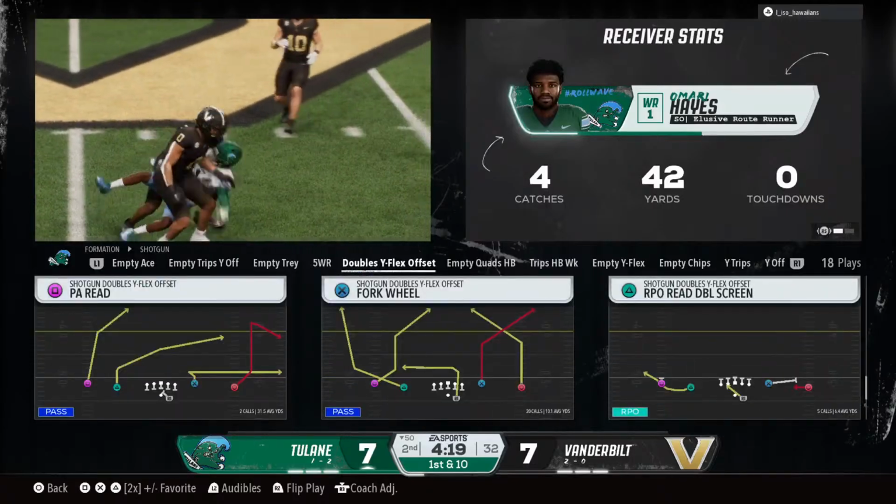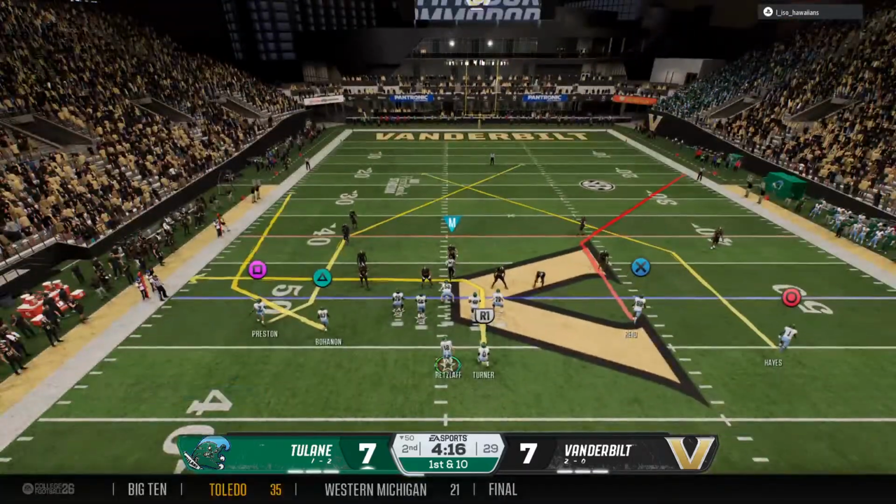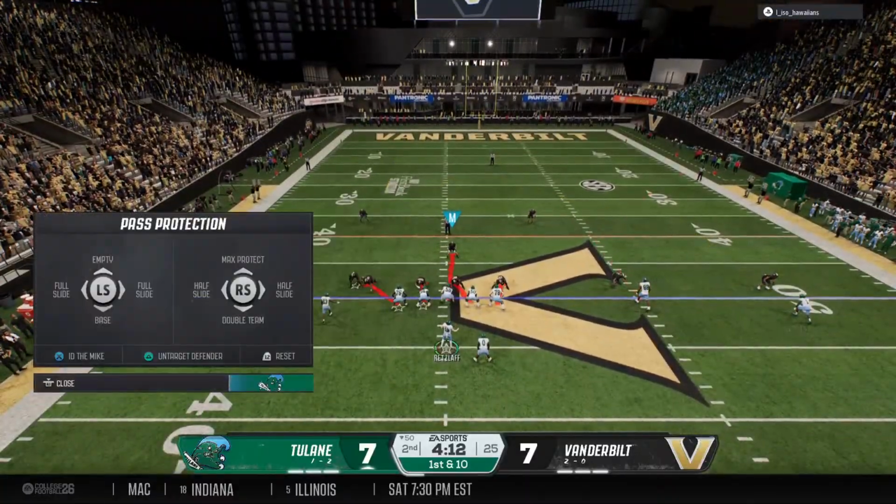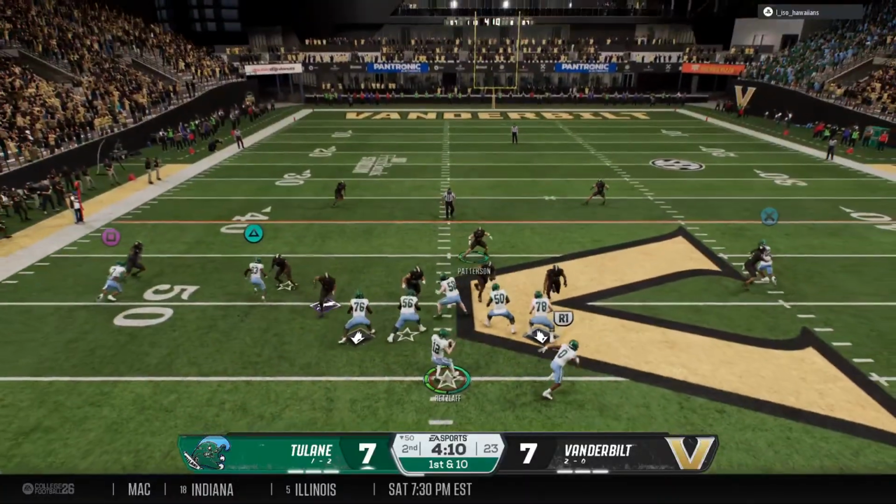At receiver, he does such a nice job with his routes. He's patient, and he's consistent, and he's got good hands. You don't see him put a lot of balls on the ground. Nice job there picking up the first down.